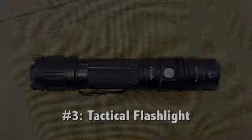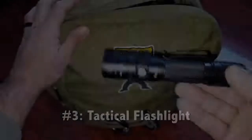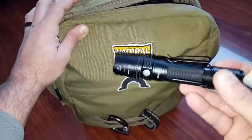Item number three, a tactical flashlight. Now I choose to carry this one made by Phoenix. Had it for a while. Pretty good flashlight. Suits my needs. There are many great options out there, so find what works for you.